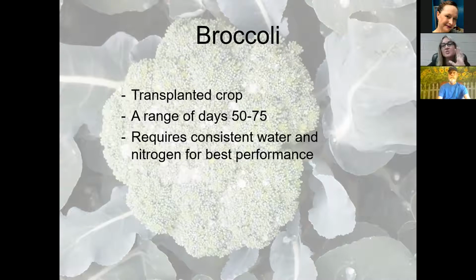And many of these we would want to get in by mid-August in the cooler parts of the state, early September in the warmer parts of the state. And for a lot of our traditional head broccolis, we might say between 50 and 70 days to maturity. But we also have a lot more options as far as sprouting and mini broccolis than we used to.